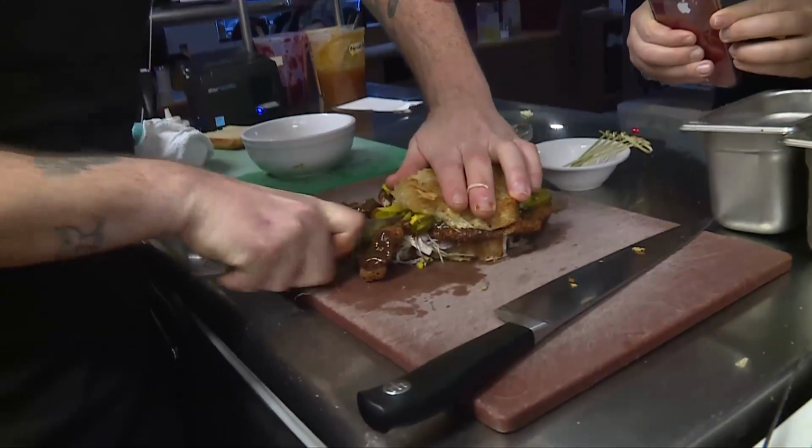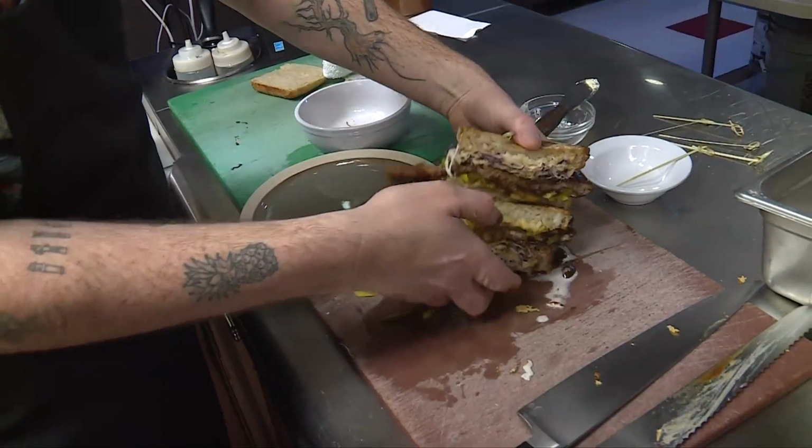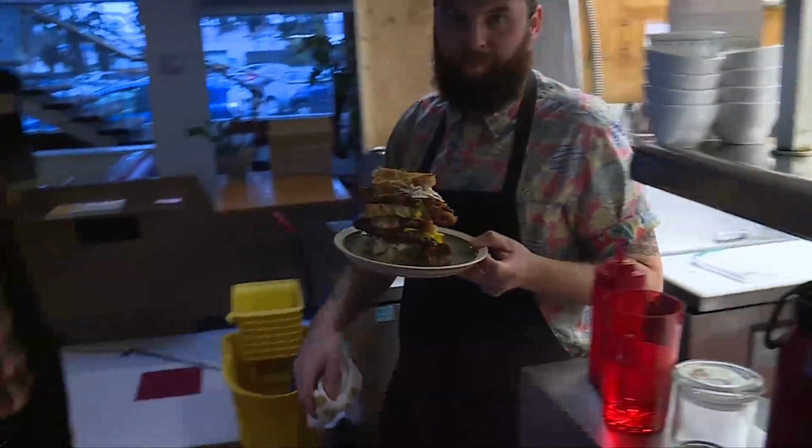Rave reviews for a sandwich and a diner that for years has been going big. And then the tricky part, getting it on the plate. And doesn't plan on changing anytime soon.